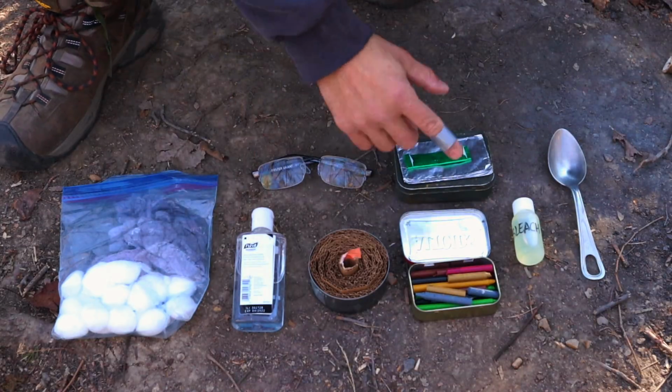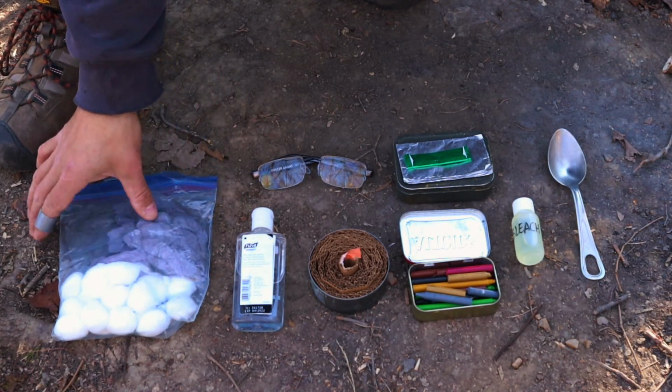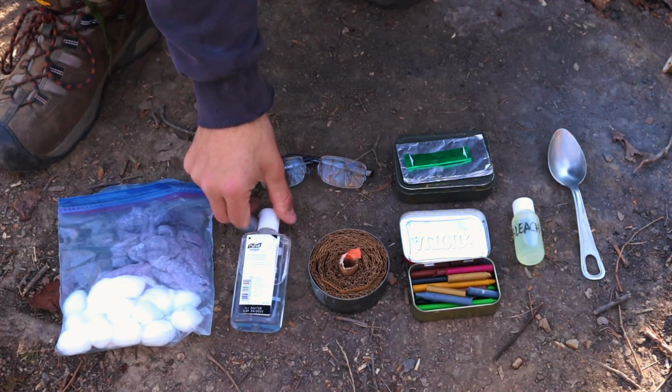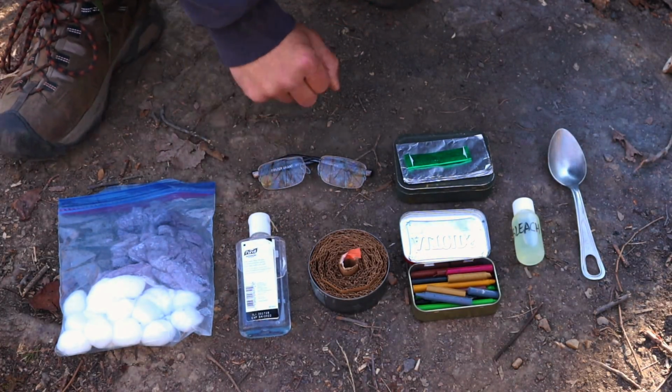So these are just some examples of consumable items that we can scavenge. Now we've got dryer lint from a laundromat, some cotton balls from a medicine cabinet, then even some steel wool from a janitor's closet that we can use for fire lighting. Same thing for hand sanitizer, ubiquitous nowadays. We can find this, use it for hygiene, but then also use it as a fire starter.